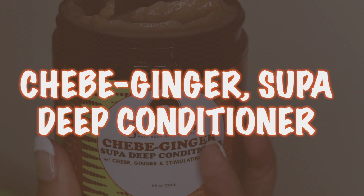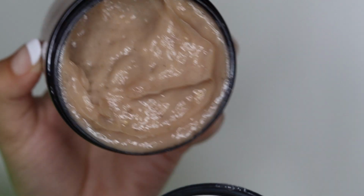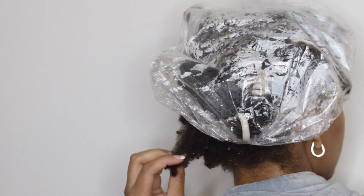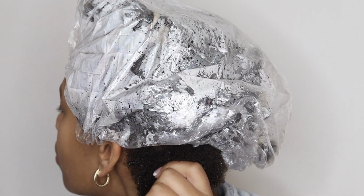So for starters, I'm going to go ahead and go in with the Shea Super Deep Conditioner. It says our Shea Super Deep Conditioner is excellent for healthy hair growth and length retention. Okay, so now my hair is all washed and cleaned, but I have it in a plastic cap so that way it doesn't get dried out while I'm explaining what's going to be going on.